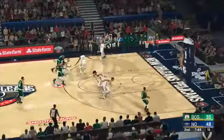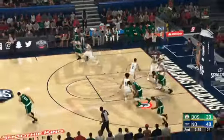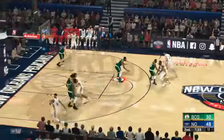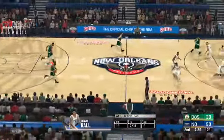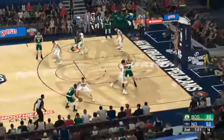Now here's Brown after J.J. Redick's miss. And it's Brown missing. And here is Ball. He had an 18-point outing in the last game against Sacramento. And good that time. Yeah, I just love seeing Ball put it on the deck, using those long strides to get all the way to the cup.